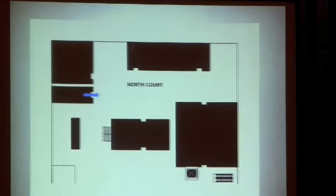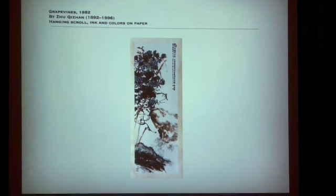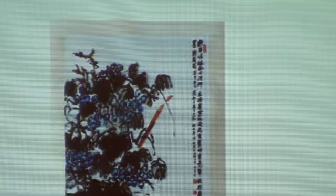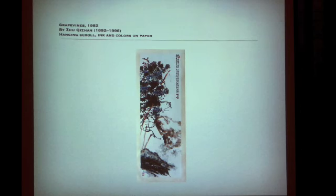And so Shanghai Today continues into North Court, and here we will hang up Grapevines, which is from our collection, and it was made in 1983 to be dedicated to the then mayor of San Francisco, Dianne Feinstein. So the mayor of Shanghai presented this to our mayor, and then it was hung in the central terminal at SFO for a while before it came to us.